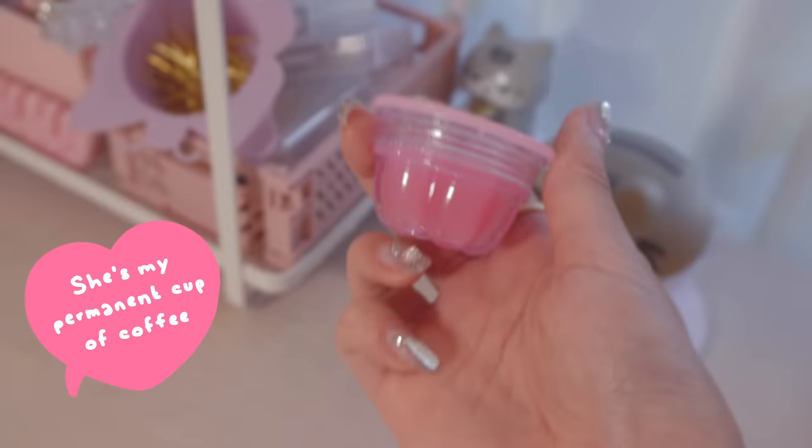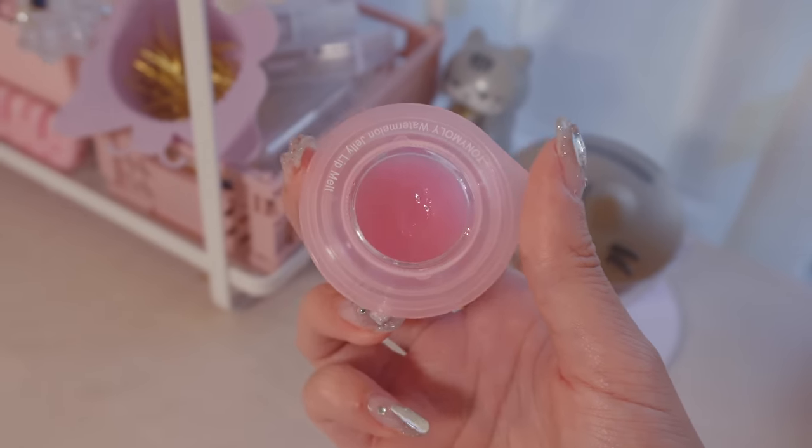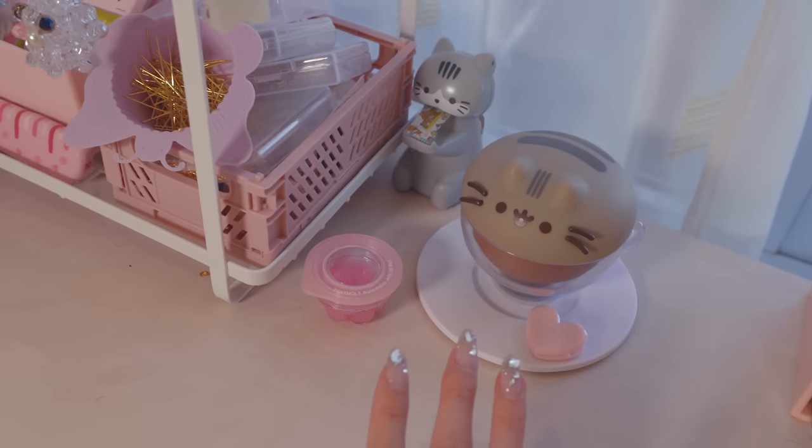And this is a lip balm from Tony Moly, but it looks like a jelly and I almost never use it. But as you can see, I have before. So maybe I'll start using it more now that I've started breaking into it. Yep, that's my little setup there.